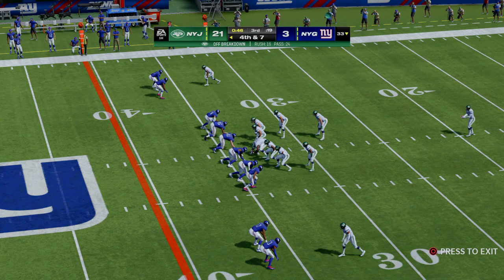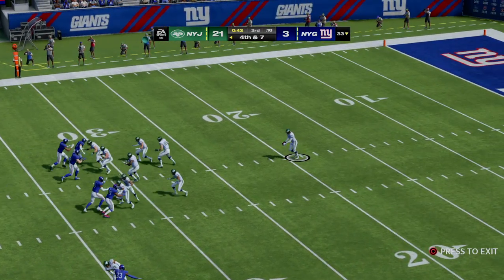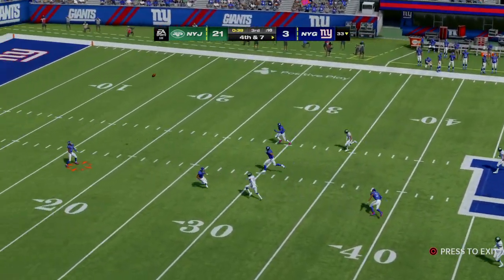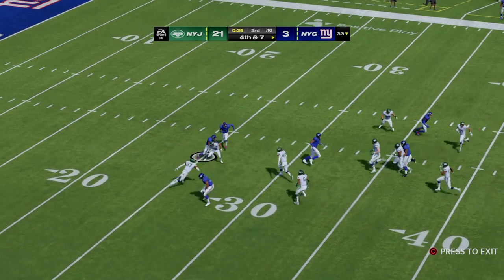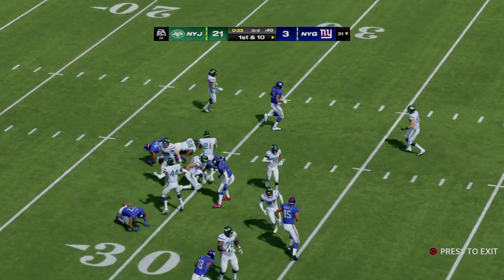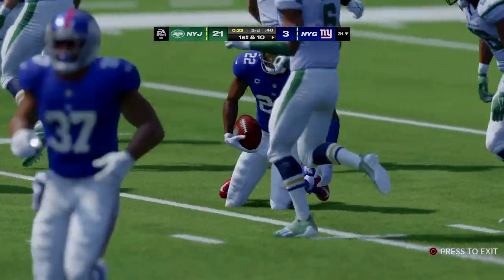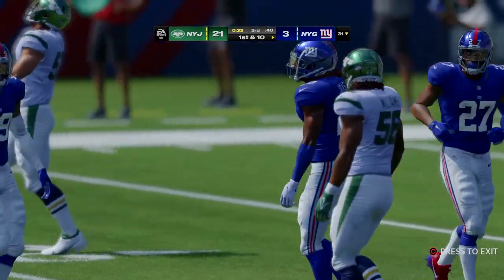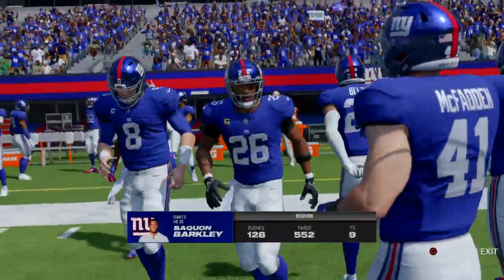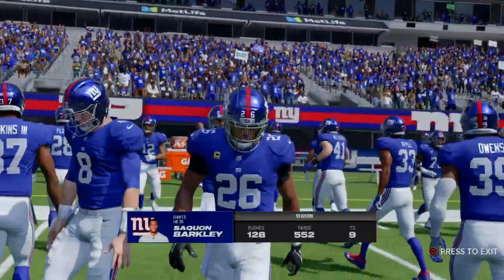Here's Thomas Morstead now as he's on for the 5th time here today. Here's Jackson to return. So a good punt, but a solid 12-yard return. And it'll be Giant football 1st and 10. New York ready to go again offensively.